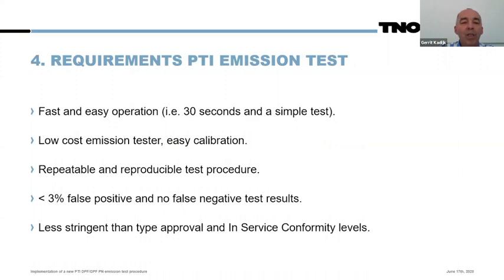For a PTI emission test, the requirements were quite strict because otherwise stakeholders will not accept a new test procedure. And one of the most important ones is the test procedure must be fast and easy. In this case, it takes approximately 30 to 60 seconds. And also, it is a very simple test. It must be cheap, so we need a low-cost emission tester with an easy calibration.